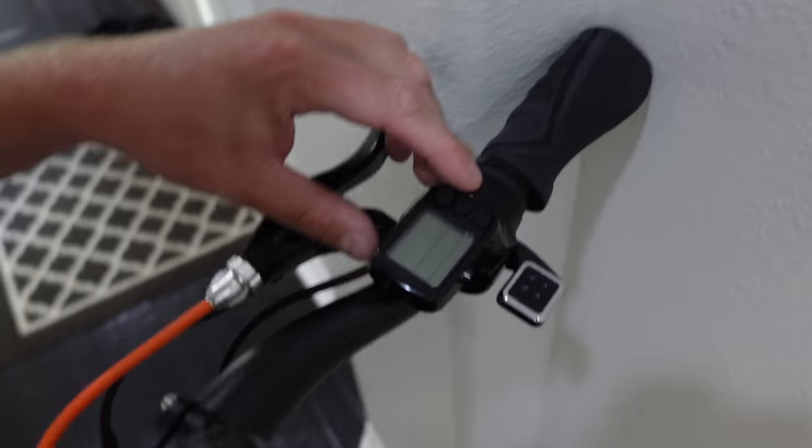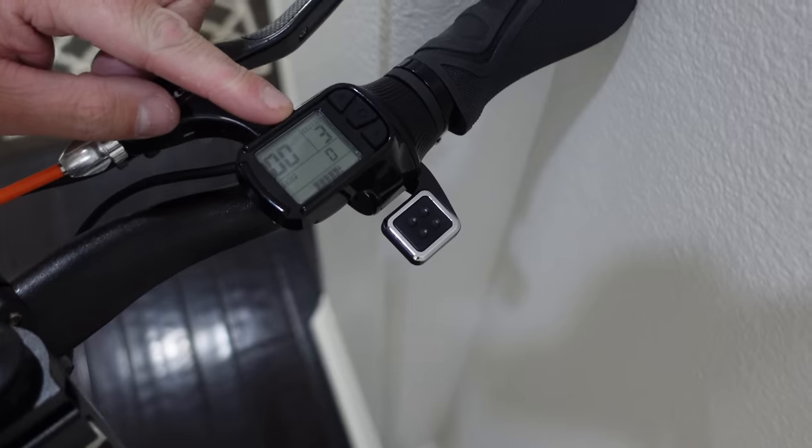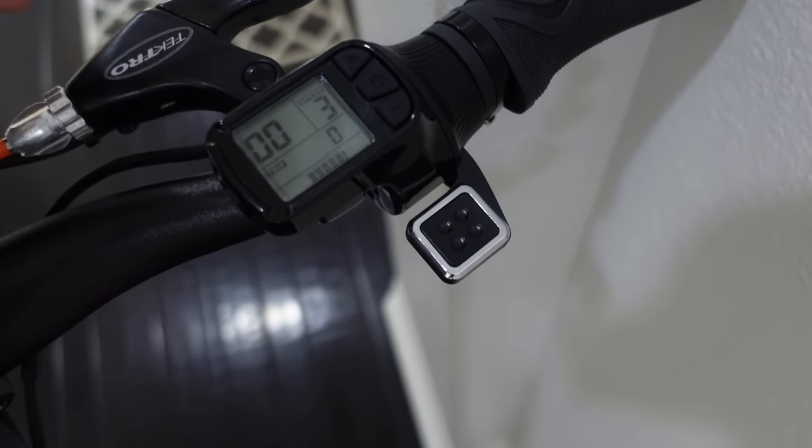So the screen is also super awesome. You can see it just fine out in the sun. With the other ones, when we have sunlight, you cannot see anything on there. You have to sit there and try to cover it and see what it is. But yeah, all right, let's go ride a scooter.